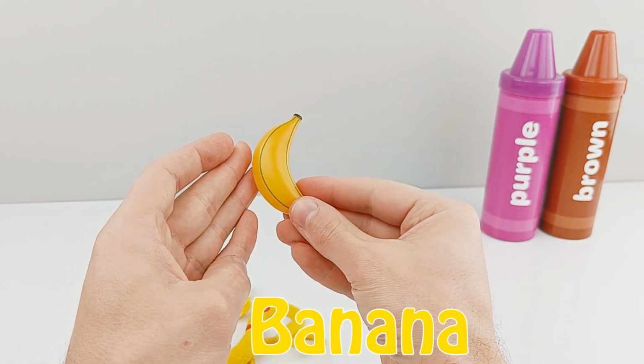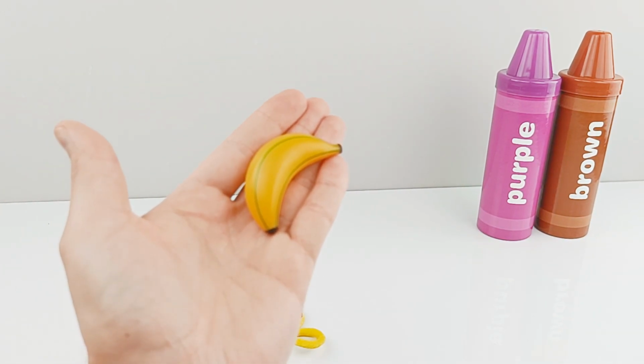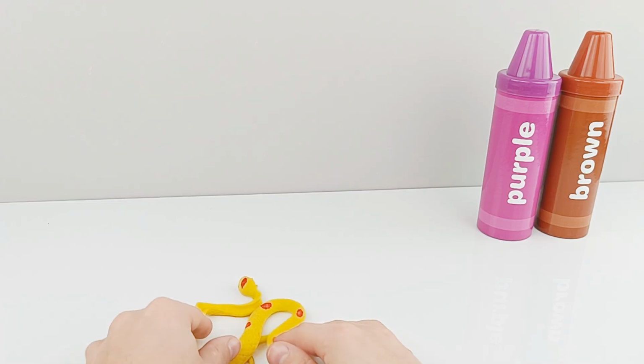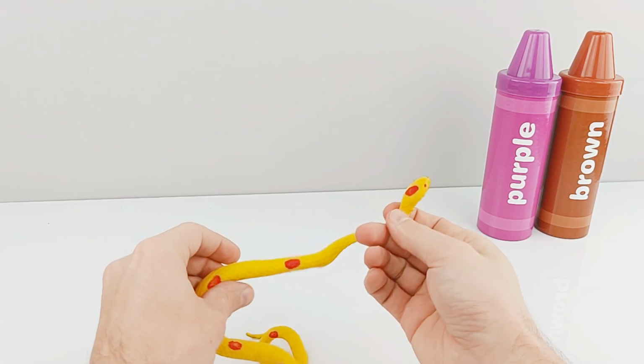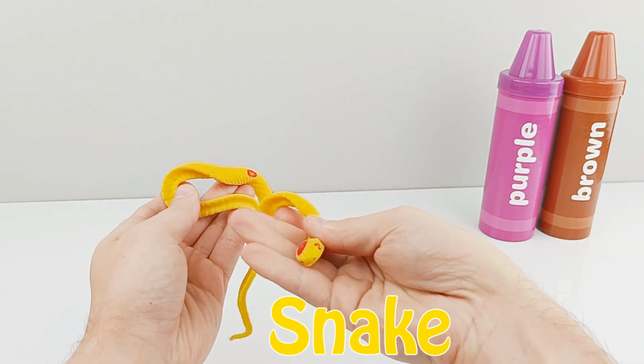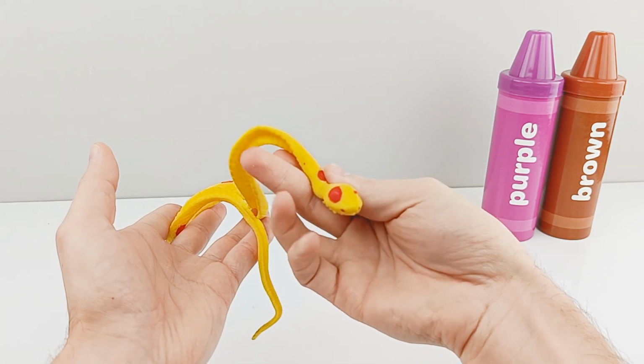Banana is a sweet and delicious fruit that children like. Snakes can crawl in trees and on land. They are masters of disguise and experienced hunters.